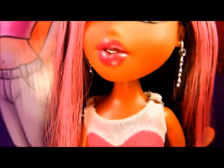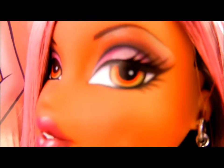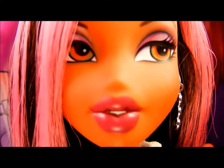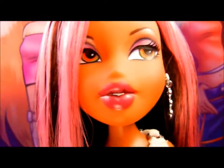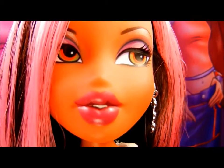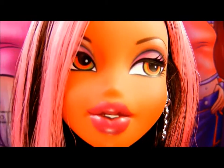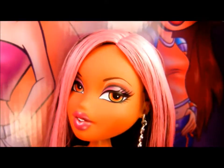And her makeup is very different from the usual Sasha. She has bright pink eyeshadow. Pink is kind of her color in this line. And her lips are a really pretty shade of purple. Not the purple that they used to use all the time on Sasha in like 2007 that made her look dead. It's a really good shade on her.